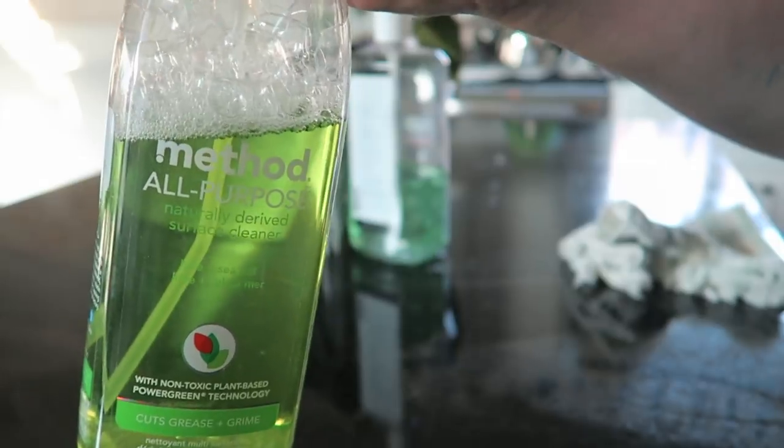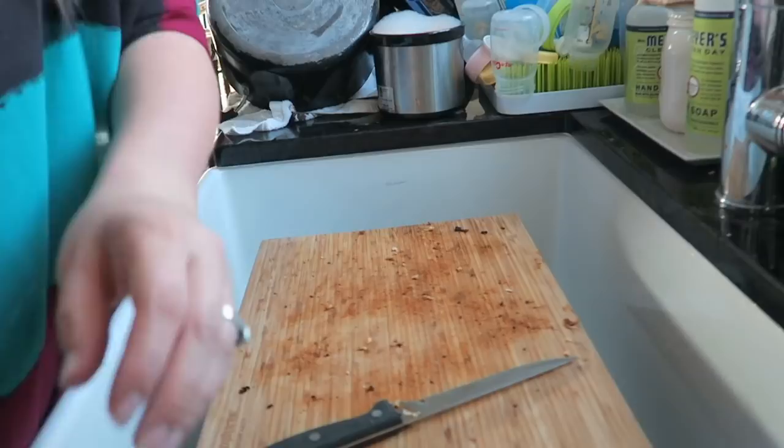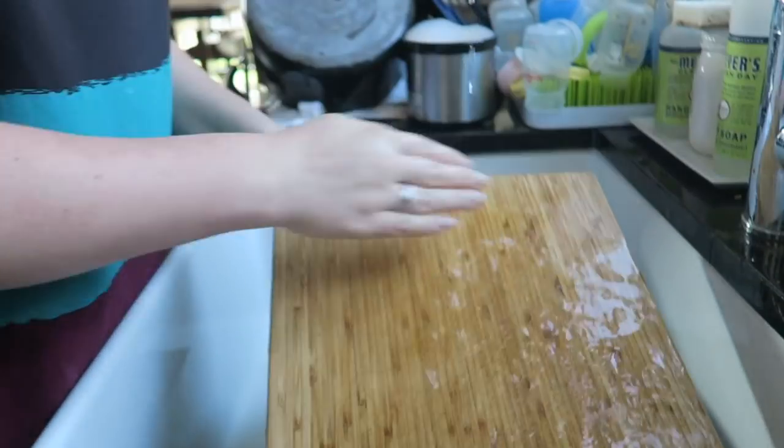My favorite spring and summertime scent is the Method Lime Sea Salt. It's just really clean and summery smelling, and it is absolutely my go-to during the spring and the summer for my cleaning product.